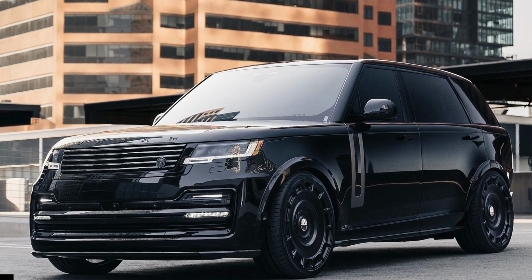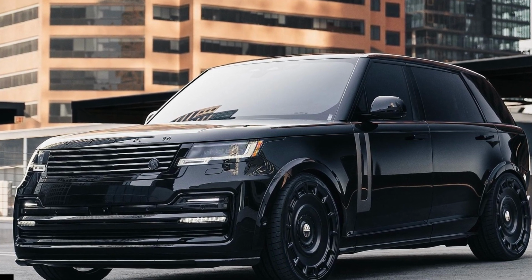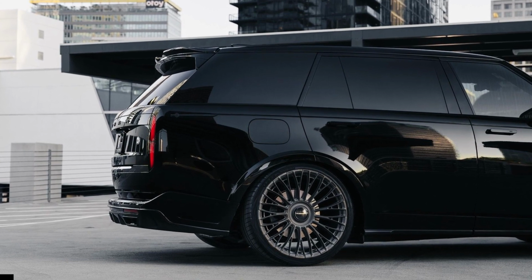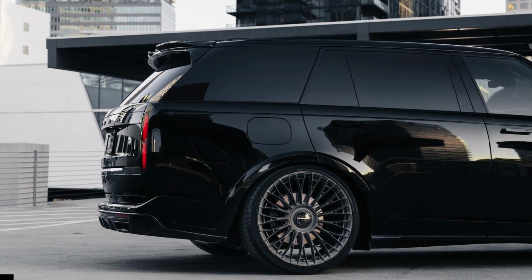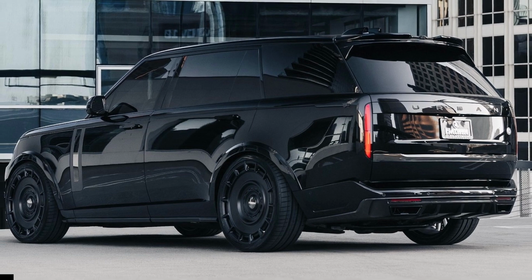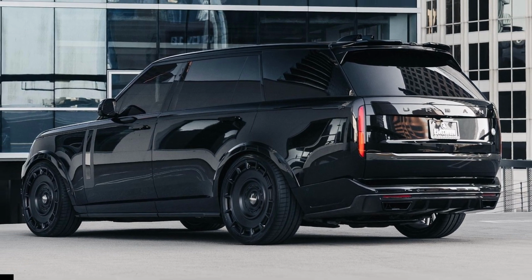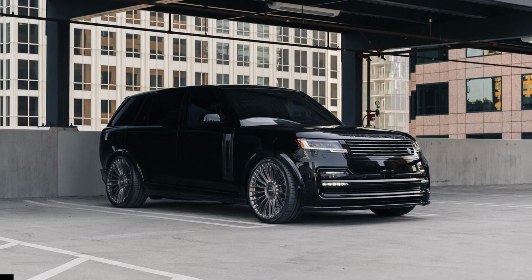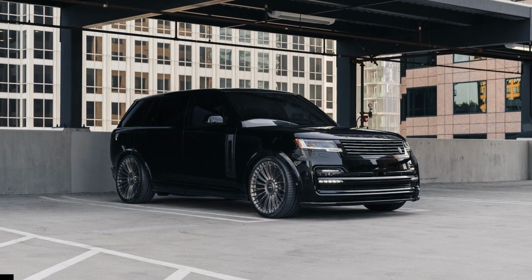"It's incredibly exciting to be launching our new products at SEMA. Unquestionably one of the key events of the year, SEMA showcases Urban's new Range Rover and Rolls-Royce Ghost styling packs to a huge audience," said Simon Dern, owner and head of design at Urban Automotive.